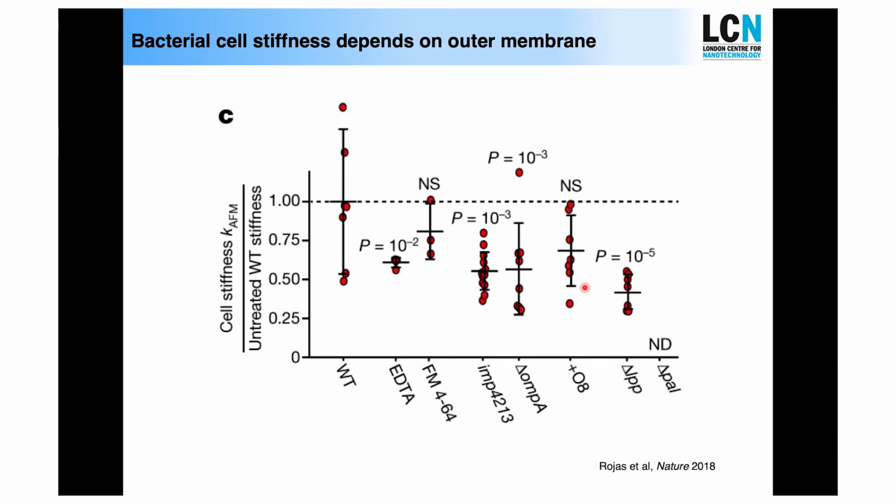This, combined with various other experiments, led them to conclude that in this composite cell envelope the cell wall might provide stiffness, but actually it's the outer membrane which also provides a lot of stiffness, in basically defining how bacteria respond to stress, how bacteria resist forces in nature.